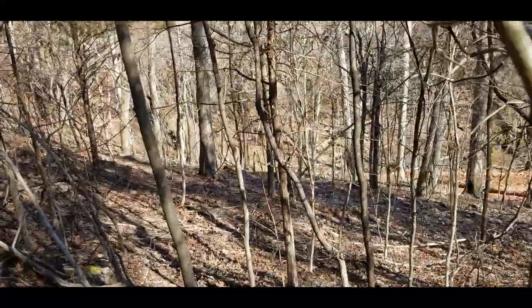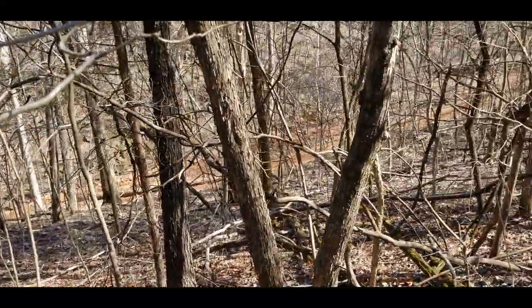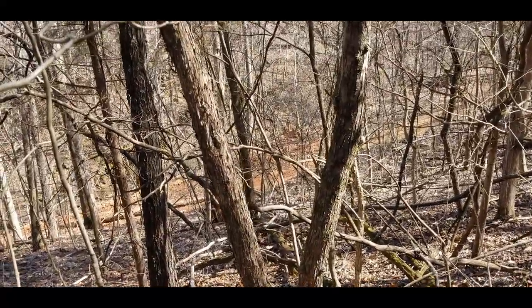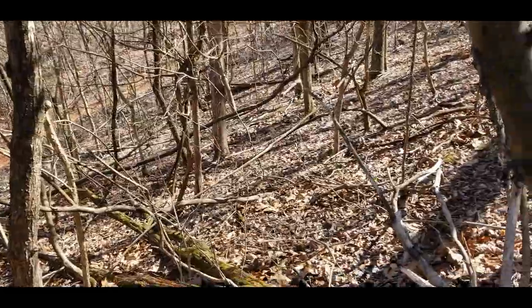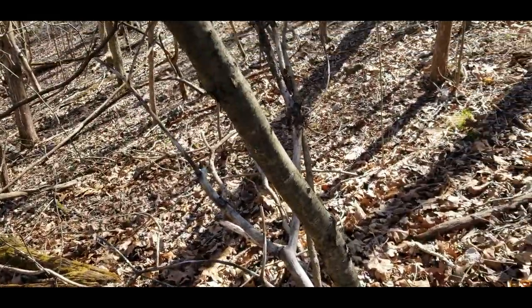Hey everybody. Looks like there's a small stream or creek bordering the right side of the property. I'm not sure if I'm gonna make it back down there. It's a long ways. Still just scouting out the area on the right side now. Finding a couple of good things.